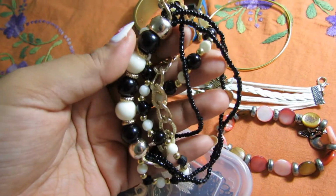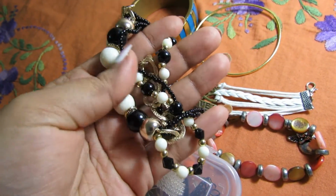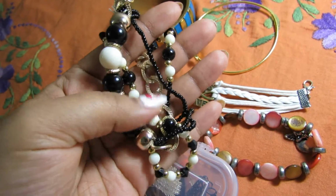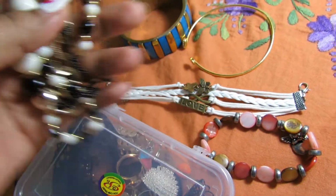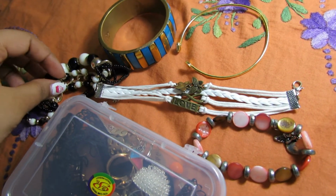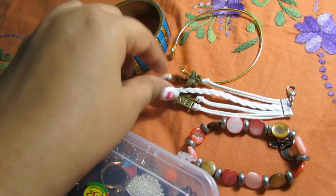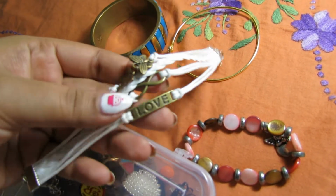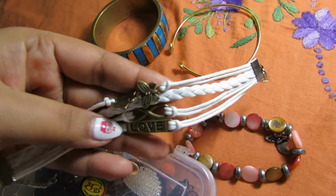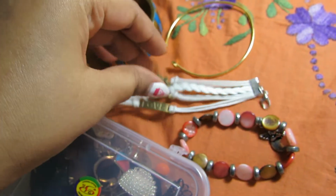This is a bracelet I got from Born Pretty store. They had an amazing Black Friday offer and 4th anniversary sale going on, so I got a few items from there. First I'll show you the Born Pretty store items. So this one I got, and this one also I got from Born Pretty store. It's a bracelet, and you can see the detailing, it's very pretty.